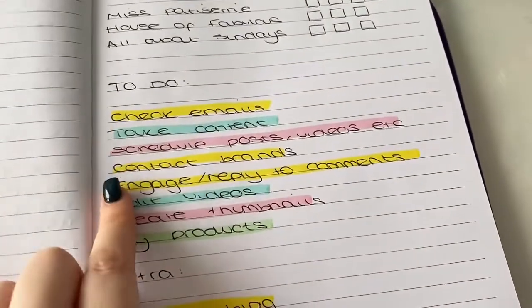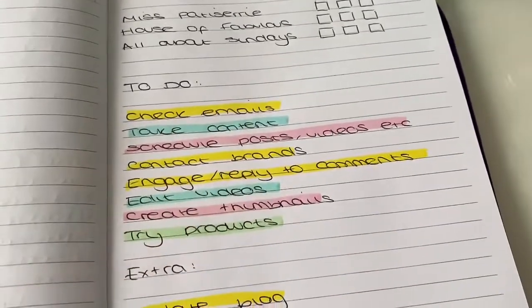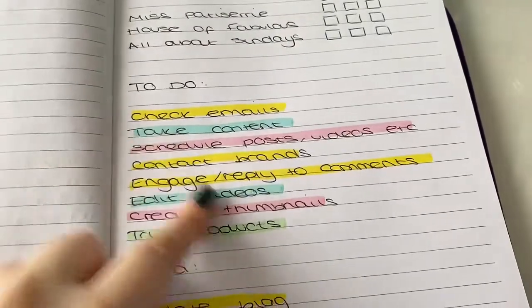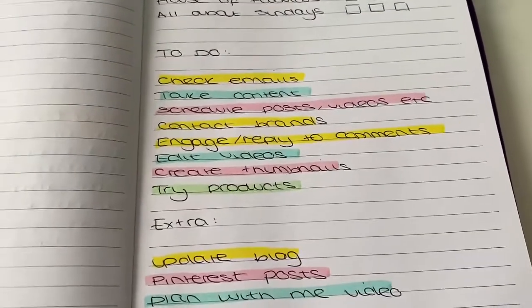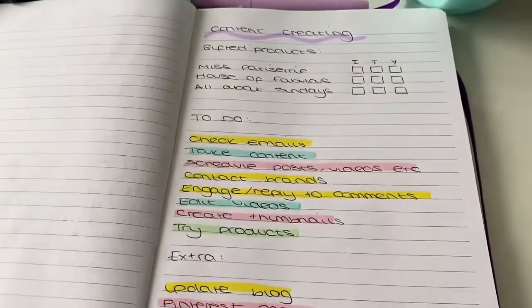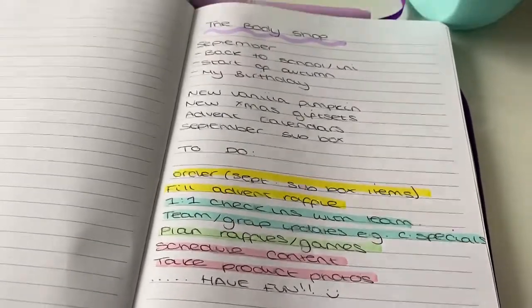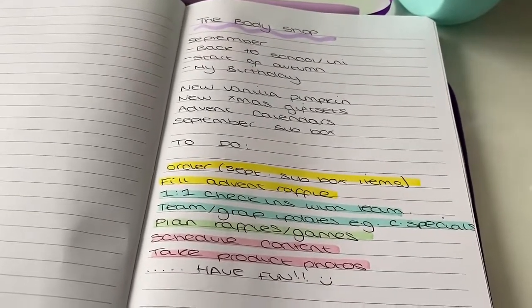So yellow's like admin stuff, and then obviously like blue is things that I physically need to do, and then the pink is what I can kind of sit down and do later on. So yeah, that is both of my lists. What I will say as well, that both content creating and the Body Shop for me personally is completely flexible. It's something that I enjoy doing as a hobby.